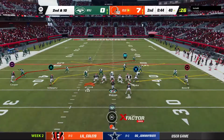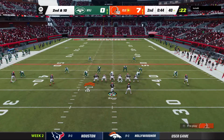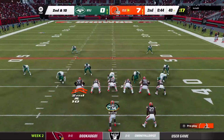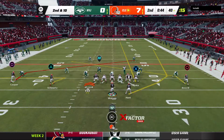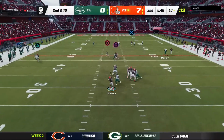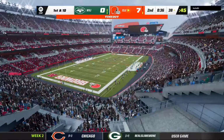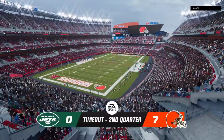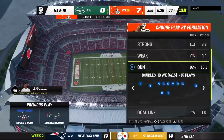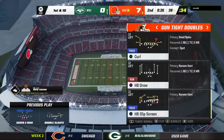So second down and 10. Once again, they'll go from the 40. Now it's Watson. Throw left side, complete to Ross. And he has a big gain inside the 40 before being dropped. Now the Browns signal for the second of their timeouts, as it'll come with 36 ticks to go in half number one.